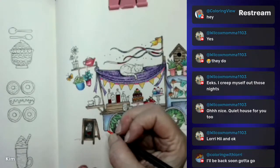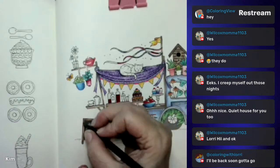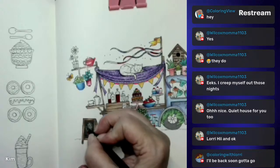I'm not exactly sure. I'm just going to color that in because I'm not sure. That's kind of like a loop from one of the letters.